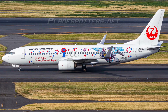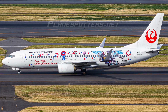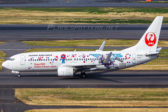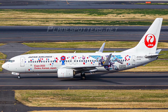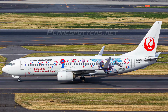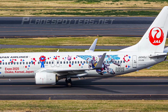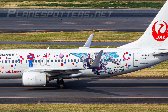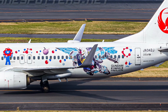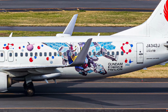This one, JA342 Juliet, is in a special livery, which is advertised in the Expo, the 2025 Expo in Osaka, but also has a Gundam element to the rear of it, which is very, very Japanese, isn't it? I guess I was never a big Gundam fan. I'm not sure it even really got to the UK, to be honest, and Transformers was always my thing, which admittedly is also technically Japanese.